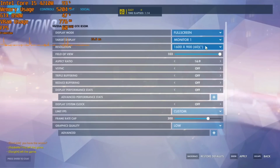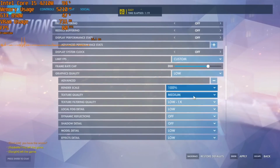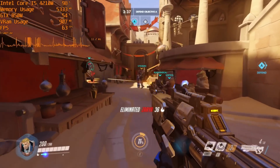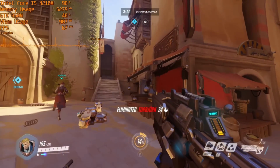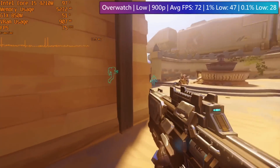Luckily this laptop has a screen resolution of 900p, which is going to work in our favour. We're starting off with Overwatch here, and I used the low graphical preset with native 100% scaling. Now despite the CPU, which is probably going to be, as I said before, the bottleneck in most of today's games, Overwatch actually ran fairly well. Very well in fact, considering the specifications.